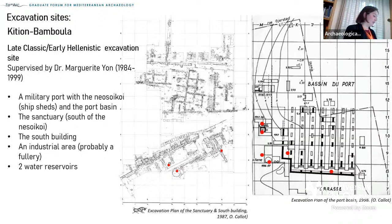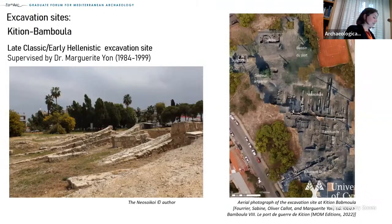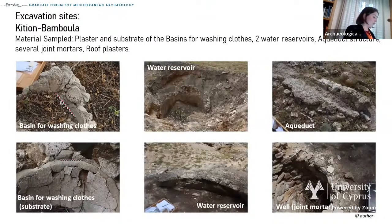The Kition Pambula is a late Classic to early Hellenistic excavation site located in Larnaca that consists of a military port with its neosoikoi, the port basin, a sanctuary, an industrial area, which was probably a fullery for manufacturing clothes, and a south building. The material that was sampled were the first and second layer of plasters from the basins for washing clothes, the plasters from two water reservoirs, the aqueduct, several joint mortars from the masonry, and roof plasters.